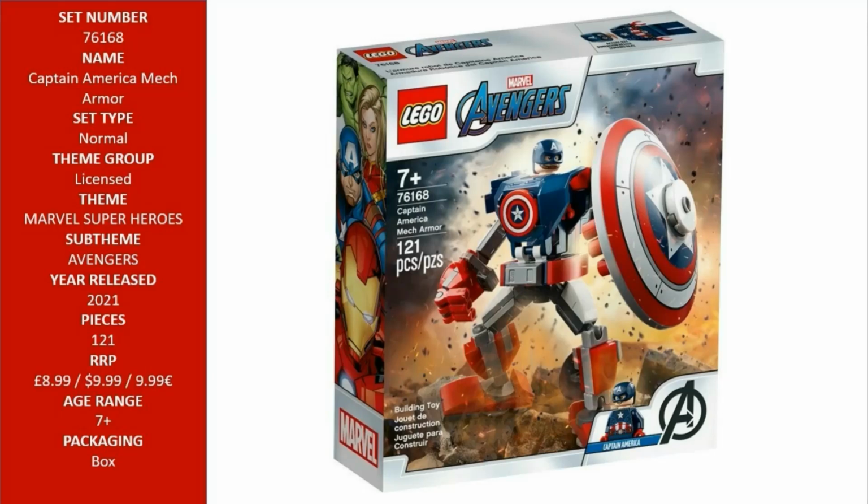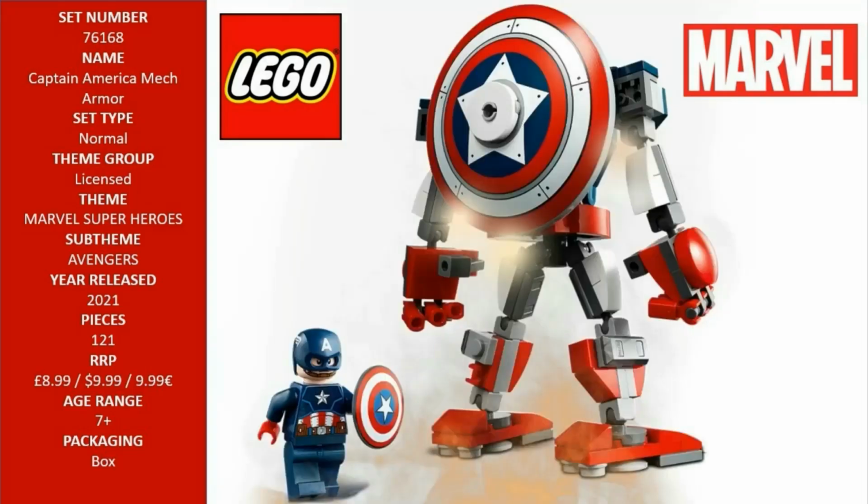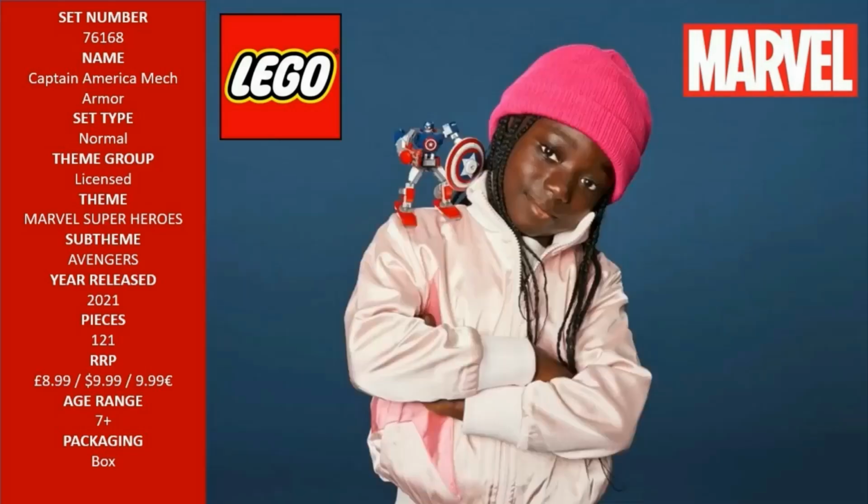A hands-on treat for young superheroes. The Captain America minifigure battles enemies with help from his indestructible shield. When extra size and strength are needed, kids can put him into the cockpit of the mighty mech. With movable arms and legs and a giant shield gripped tight in the mech's powerful hands, budding Marvel Avengers can battle bad guys, relive favorite movie scenes and take on other mechs in the LEGO Marvel collection.